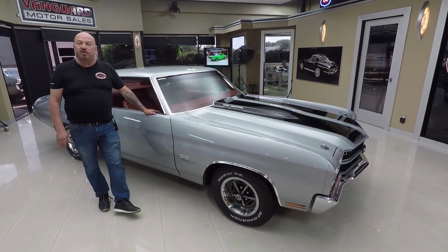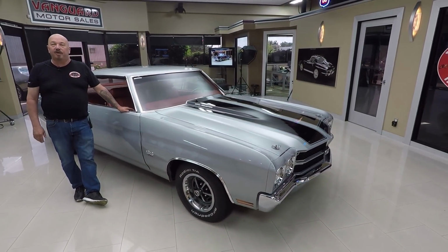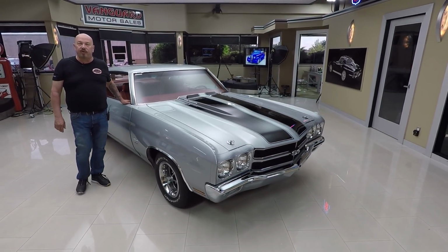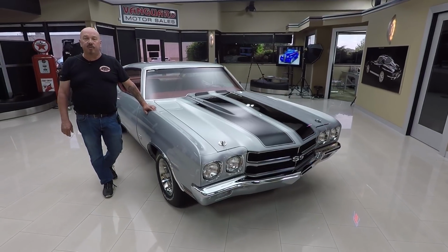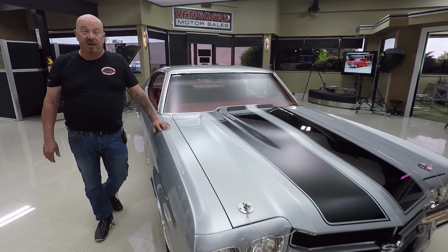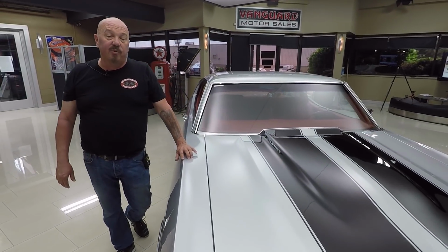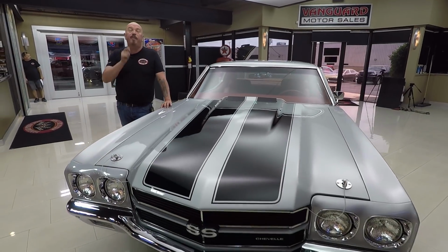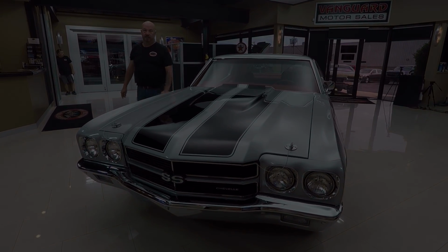Now at Vanguard Motor Sales, we do not do any consignment whatsoever. We own this car. Right now we have a little over 240 cars in stock and we own every one of those cars. Now we brought in over 40 new cars last month and I was involved in buying every one of those cars. So what that means to you is you're getting my expert help picking out your dream car.